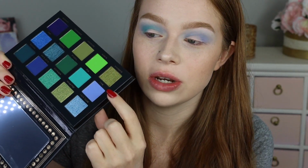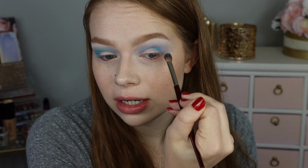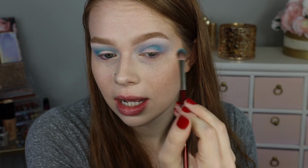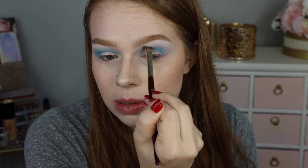So today we are going into the Oceanic palette, and I started off with this shade right here called Bali all the way through my crease, just using a big fluffy brush. And then next, right now, I'm going into the shade Fiji, which is a really beautiful bluey teal shade, and just putting that a little bit lower down in my crease and then blending it upwards. I feel like these two look so pretty together, and I want them to be blended but also have their own moment at the same time.